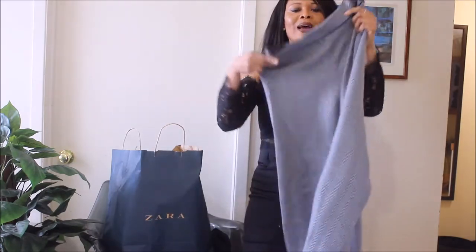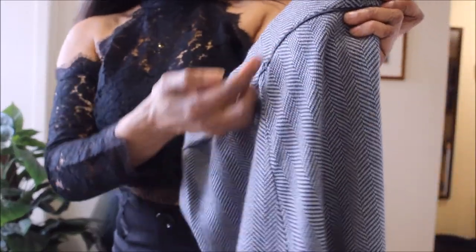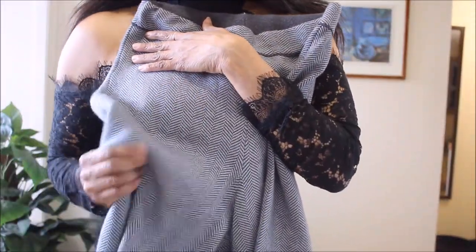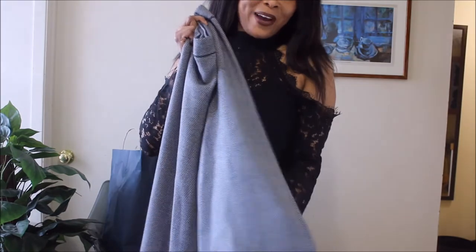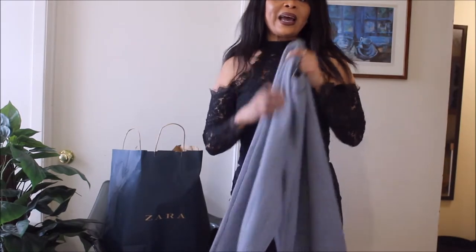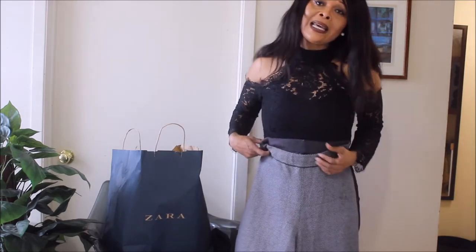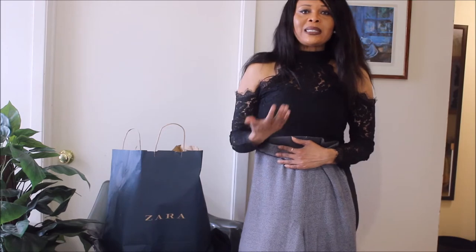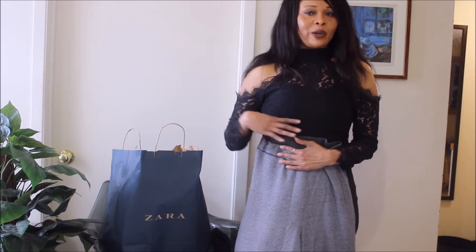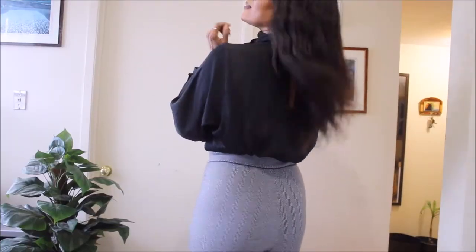I love it. Love the high-waisted detail. Love the wide band. Love this piping around here. It's really great, and the fabrication, it's very soft. It's a knit, it's not cotton, and so I was surprised about that, but I am also fine with it because I got it at a reduced price. I think I paid like $22 for it, so I'm quite pleased with it. I think it fits really nicely, very flattering for most body types. Most women with a very tiny waist and wider hips, very flattering on them.